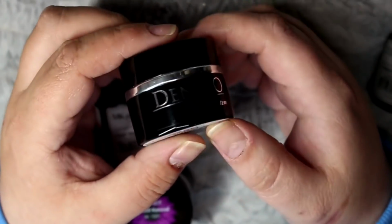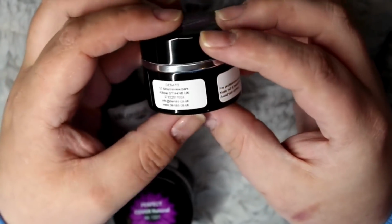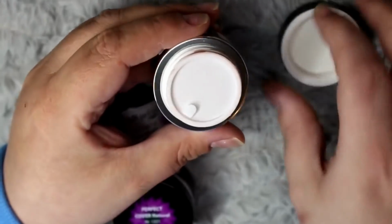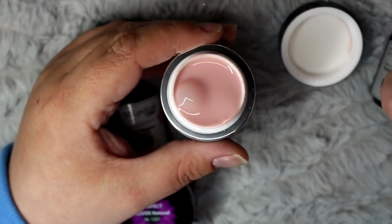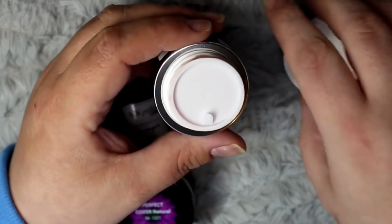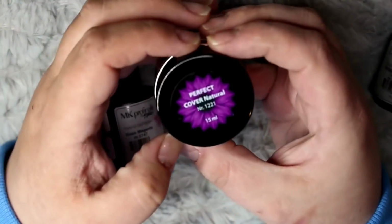And then we have a Camouflage. This is a cover gel. This one is absolutely beautiful. Again, everything that you need from their ingredients and all that kind of stuff is on the pot, but the gel polish itself is absolutely stunning. It's not one that I have in my collection up until recently. It is an absolutely beautiful, really light sort of cover pink, and it really will look like it will go well with my light skin.